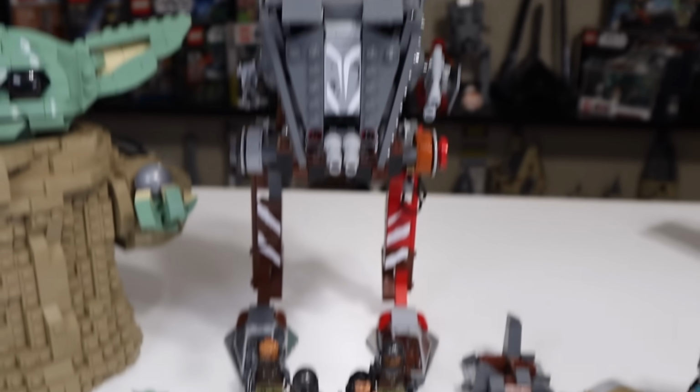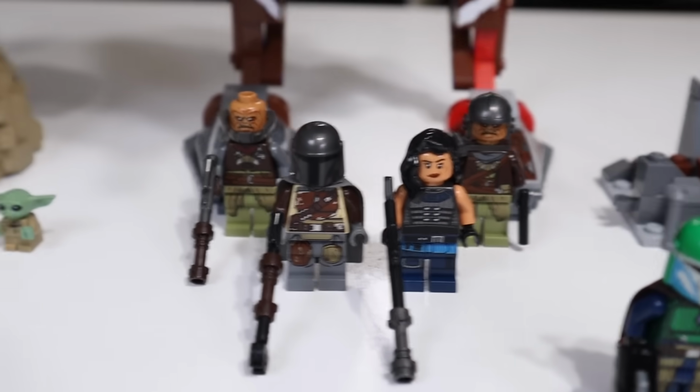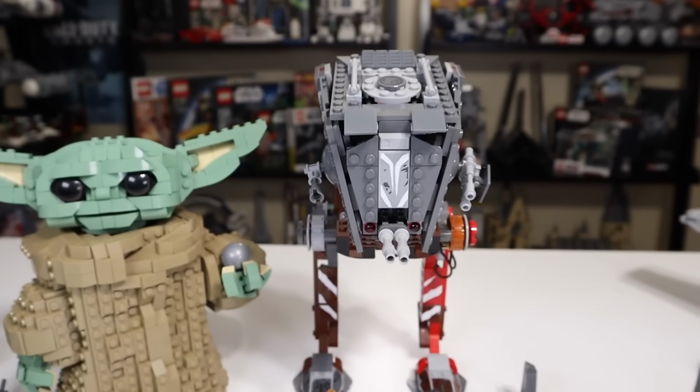The AT-ST Raiders are a really solid AT-ST. The color scheme, you may like, you may not like. The figures, I'm kind of split on. The Klatooinian Raiders are nice, but they don't get a lot of screen time, so I don't have a huge attachment to them, and certainly Mando and Cara Dune are fine, but $50 for that is fine.